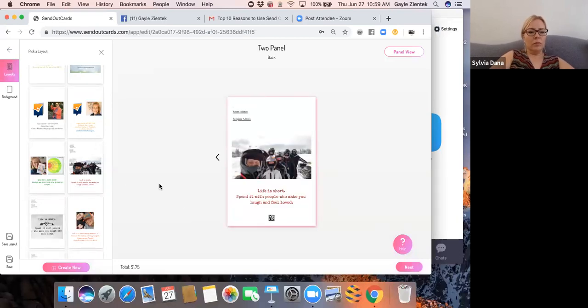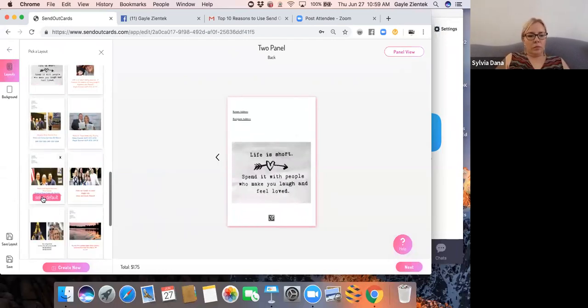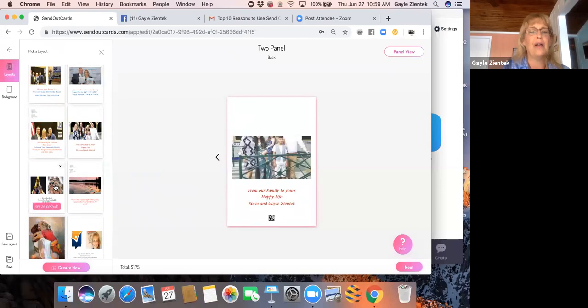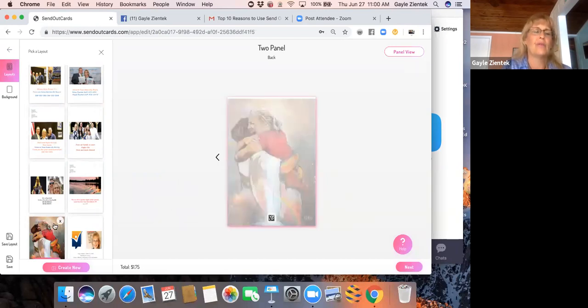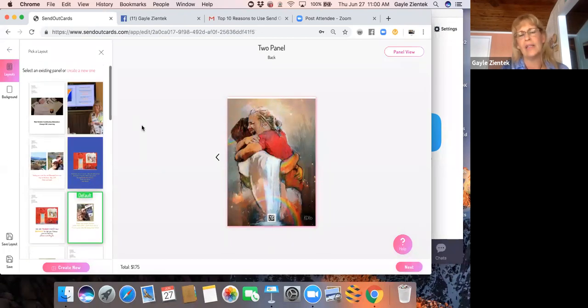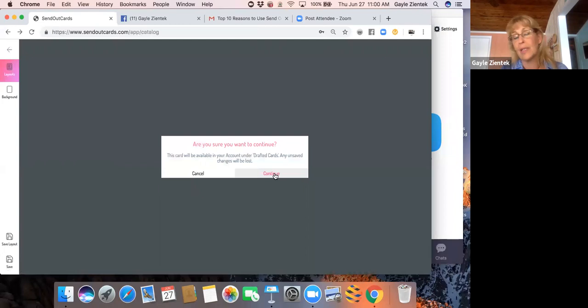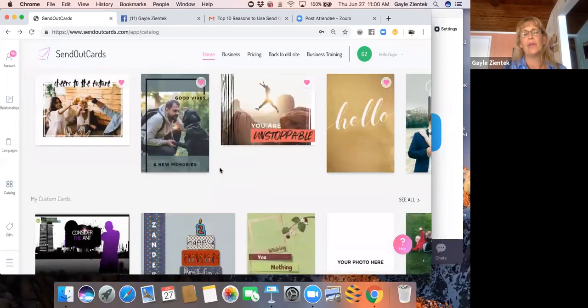Lifestyle: life is short, spend it with people who make you laugh and feel loved. So, fun pictures of lifestyle. And then this was just a picture of the same thing. So there are all kinds. My family, we went to Paris. Here's a picture of Steve and I and our family in front of the Eiffel Tower. Here's another one you can use for sympathy. So there are lots and lots of different ideas. Use your branding to send cards, and brand the cards you're sending to the people that make a difference. This is just an example of the card catalog.